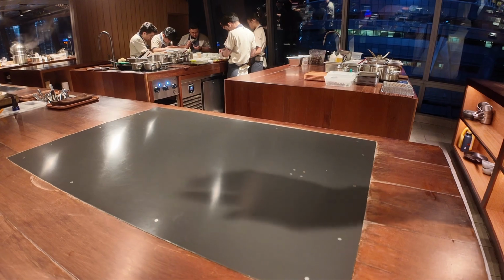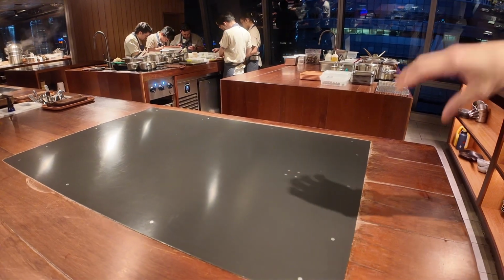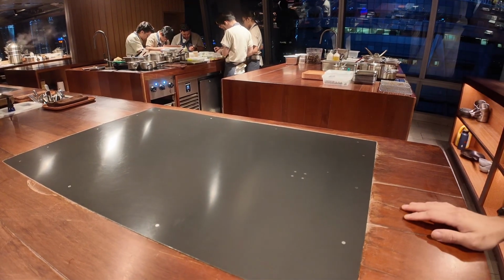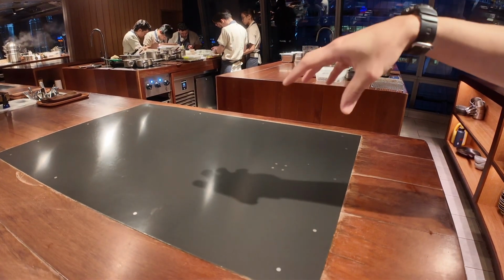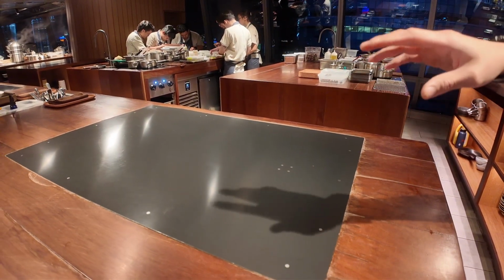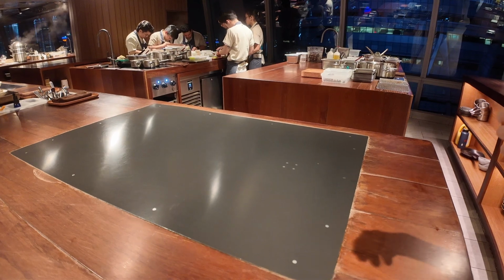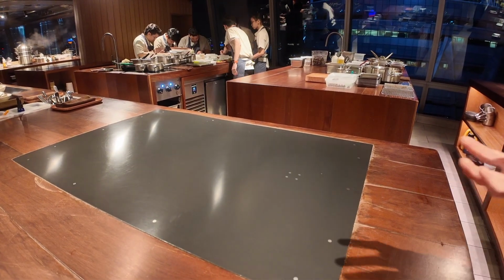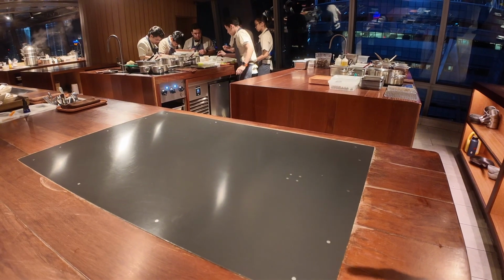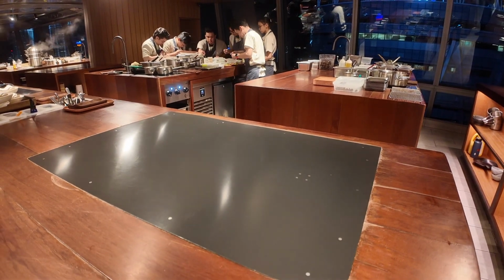The heating lamp is a direct heat from the top, so it dries up the food very fast. All the flowers, all the vegetables dry up very fast. Compared to this one, the heat comes up from the bottom, heats up the plate, and then it heats up the food. It will still dry up the food, but slower over time.